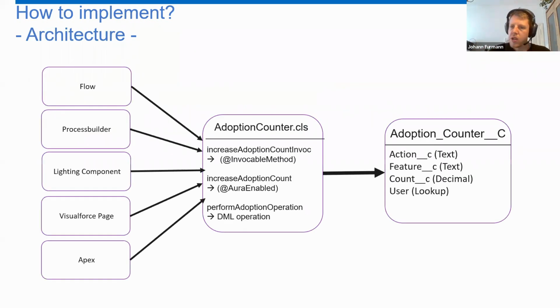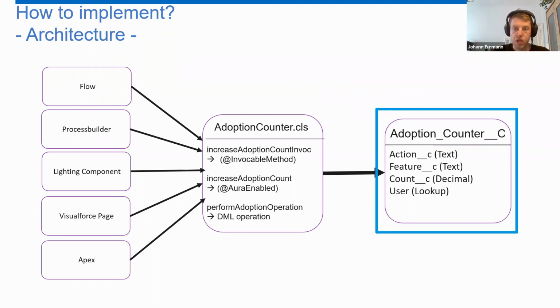So the architecture, this is the most complex I want to show. First, on the right side, we have an object. Adoption count is a custom object with four fields: action, feature, count, and user. I want to count which user does what, the action and feature combination, and how often. I don't create one record per action, but one record per week per action and feature combination. So user Ankit opened the lead page 5 times last week. This is usually more than enough, but you can make it more granular by day if you need it. But I found week more than enough.